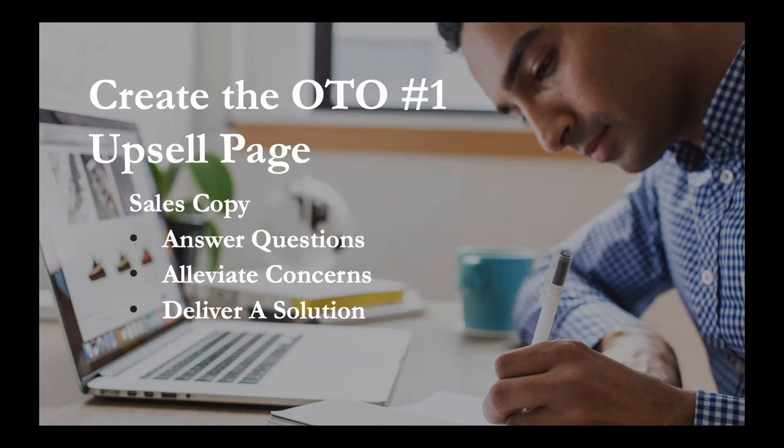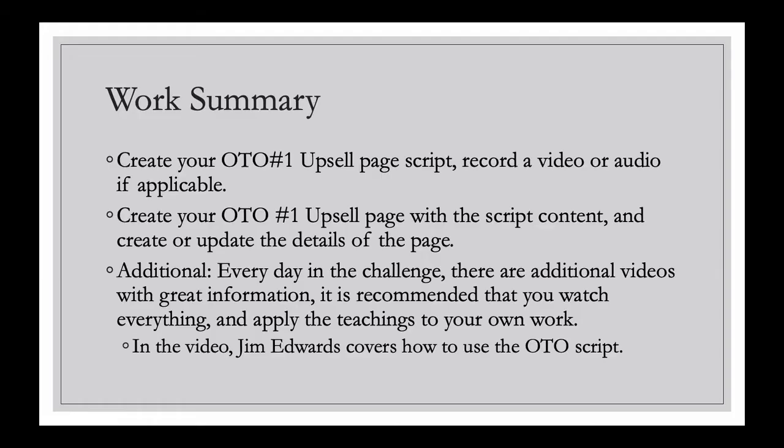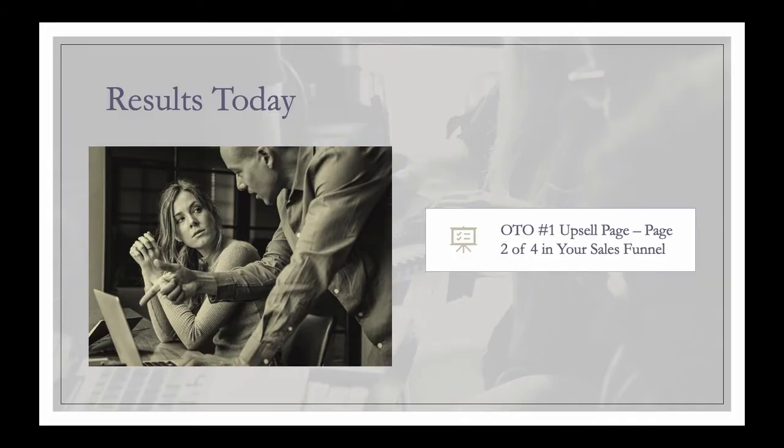So create your sales page, the upsell page, your sales copy, answer your dream customers' questions, alleviate their concerns, deliver that solution. You're taking it one notch up in value to the done with you product. Your work summary for today is to create your upsell page. It's your script. You're going to record a video or an audio, whatever you've decided to do. You're going to have your script content, all the details for the page. It's going to take you some time, so go through it, work on it, and look at the additional videos. Look at what Jim Edwards talks about when he covers how to use the OTO script, and just keep going through the process, keep moving forward.